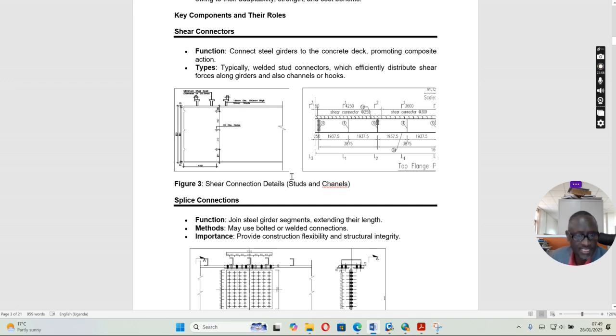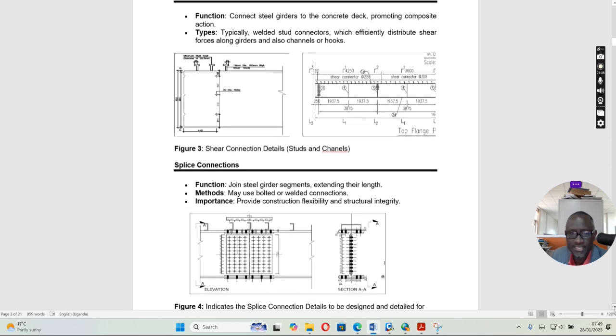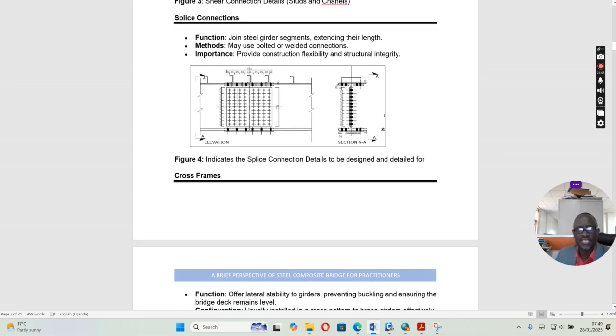So the standards are there. You just pick from the manual, some codes of practice, and then you use them for your design, and it should work very well. Another thing is some of these steel girders come in standard lengths of 6 meters, 10 meters, 12, and 18. Now, if the span of the bridge you're building is about 20 meters, definitely you have to put 12 and 8.